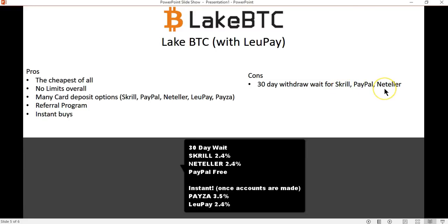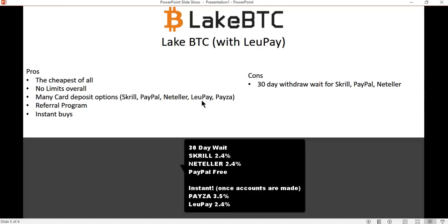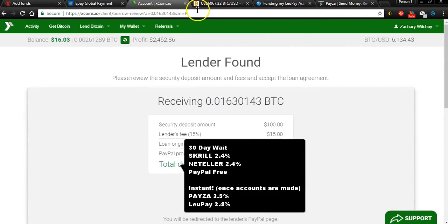Skrill and NetTeller are a British company under the PaySafe Corporation. PayPal, we all know what PayPal is. LuPay is pretty cool, and I'm about to show you that, and Payza is pretty cool as well. LuPay is in the Isle of Man, which is part of the United Kingdom, and Payza is in Mount Pleasant, England, obviously, United Kingdom. So let's take a look at those.